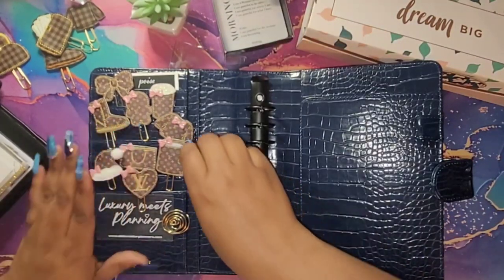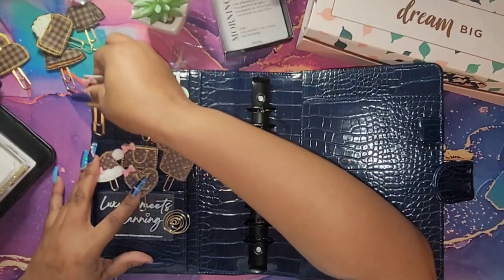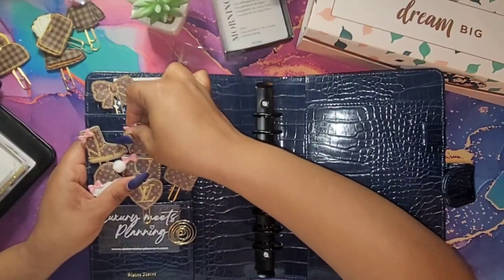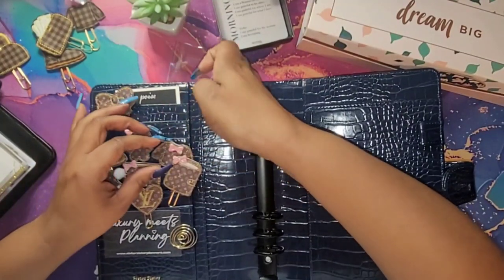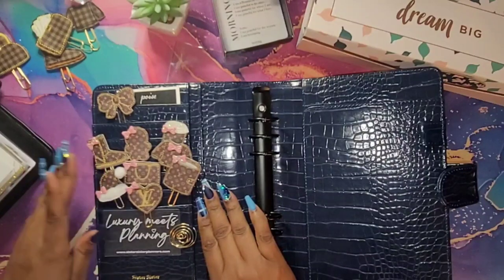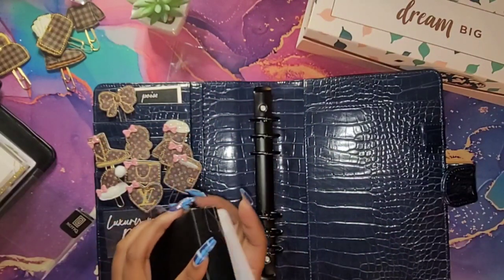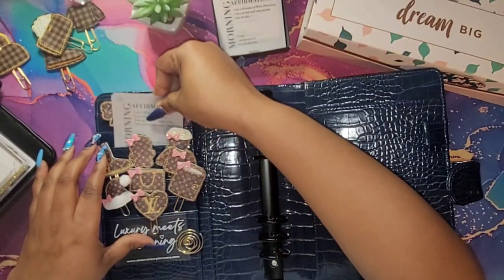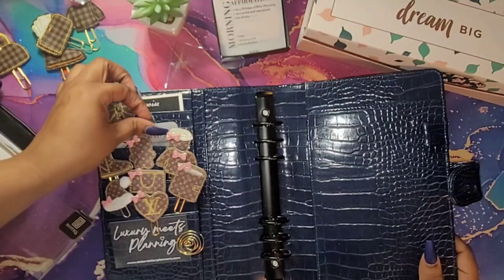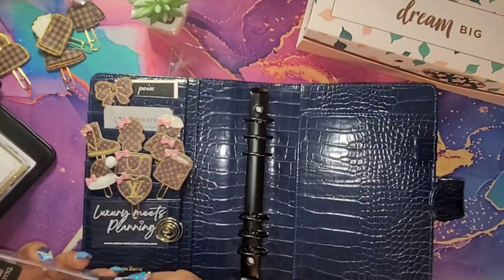Y'all don't mind me. Hold on. I think I'm just thinking about something here. I probably can move these down and have a pocket for my morning affirmation. Open up here. Look, I don't know how this is gonna look. Let me see. I put my affirmation right there, I guess. I really don't like it. I really don't.